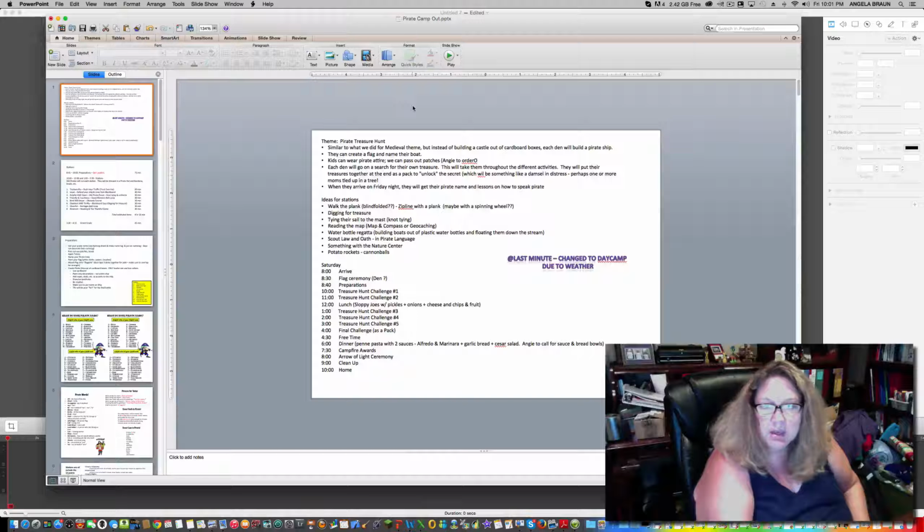It's a pirate campout, and so I'm going to walk you through what the stations will do and what each of the different games are. It's similar to what we did when we built a medieval theme, but instead of building castles, each den is going to build a pirate ship, and they will create a flag. They'll name their boat. The kids can wear some pirate attire to bling up if they want.